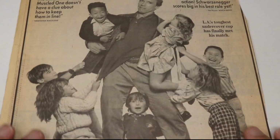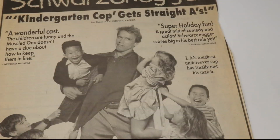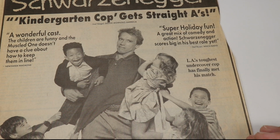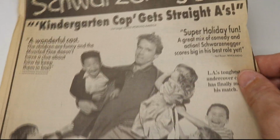Wow, this is a big one. Kindergarten Cop. Big ol' ad for the Arnold Schwarzenegger movie. Kindergarten Cop gets straight A's. Excellent film. If you've never seen it, it's one of Schwarzenegger's best comedies, I think. So it's a really, really good movie. And you see how huge this freaking ad is.